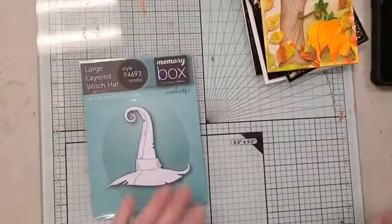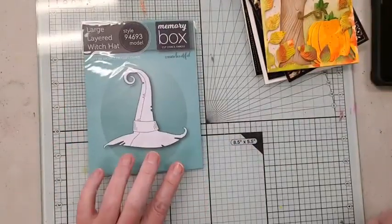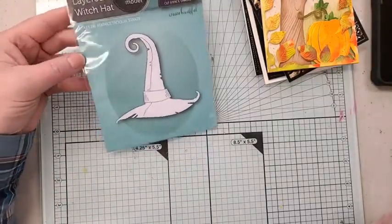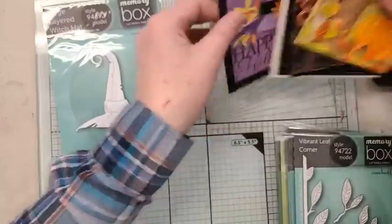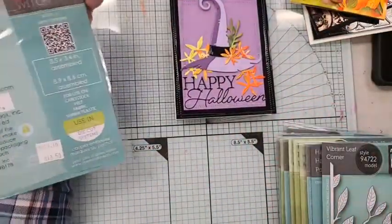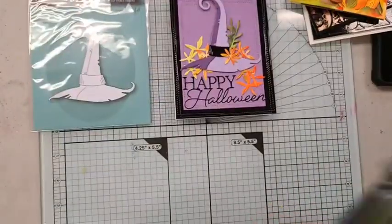So first off, with recap, my current favorite Halloween die is this large layered witch hat, which I am in love with. Absolutely in love with it. $13.50 on that one.